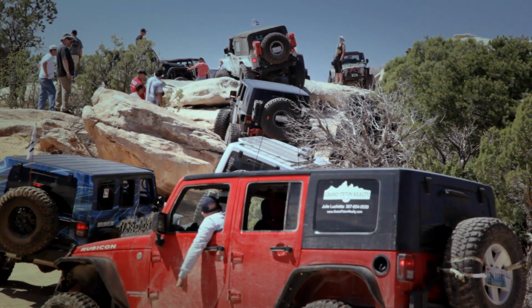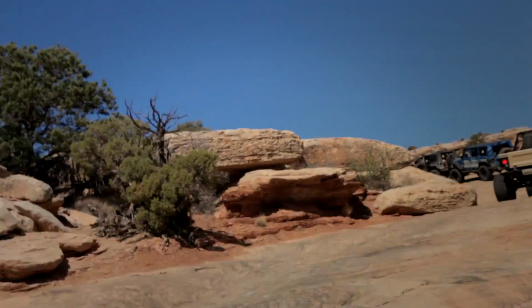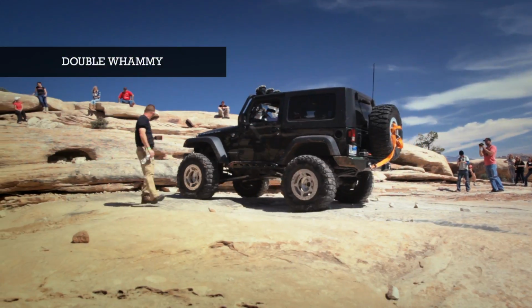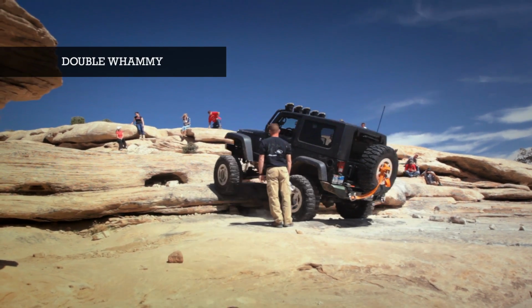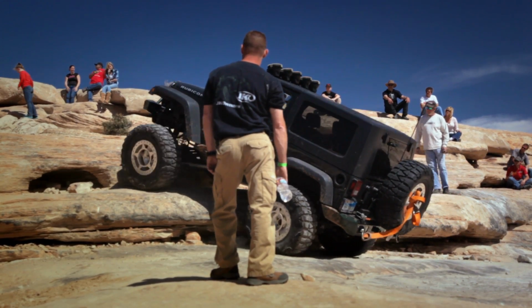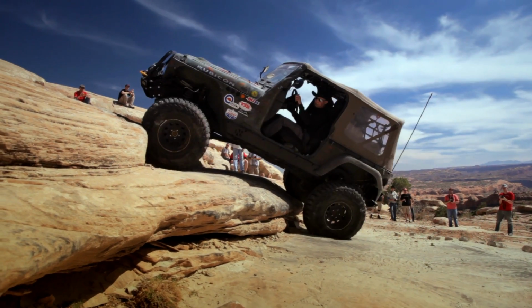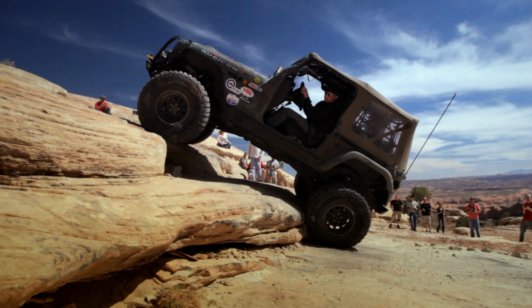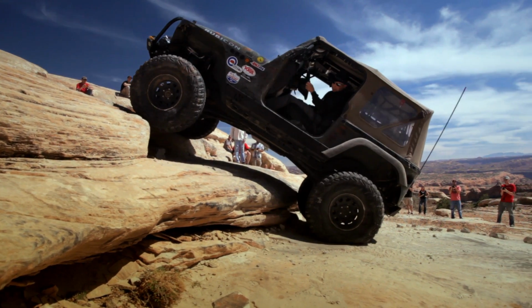Shortly after the Golden Crack, we come up to an obstacle called the Double Whammy. Double Whammy is multiple ledges in the form of a staircase, if you will, and depending on your wheelbase, this obstacle can create an extreme amount of challenge, because if it hits your wheelbase just right, it's very difficult to climb 2 ledges at the same time, one with your front axle, one with your rear axle.